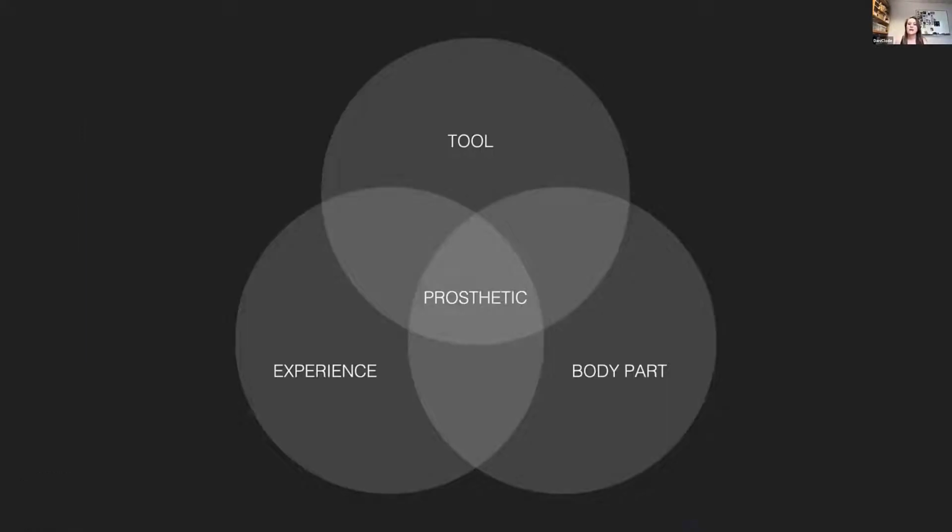So studying design, I became fascinated with prosthetics as physical objects because they sit in this really unique crossover between tools and body parts and experience. And they're kind of all of these things and none of them at the same time. And not a lot of objects do that.